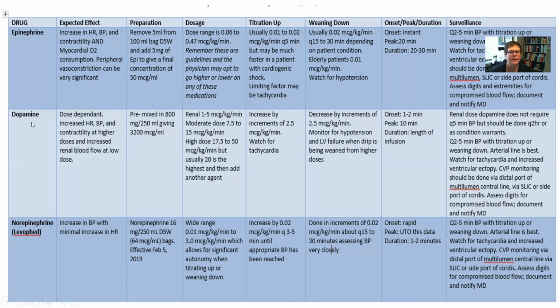The next drug here is dopamine. And it talks about 3 different doses of dopamine. The only dose that we accept on 5B North is the renal dose dopamine, and you ladies and gentlemen are very used to managing a patient with a dopamine infusion. The drug I want to spend a bit of time on is the norepinephrine or Levophed. I use the 2 names together a lot, and the reason why I do is because some physicians are very intent on calling it norepinephrine, and other physicians very intent on calling it Levophed.